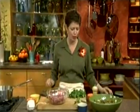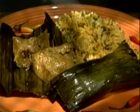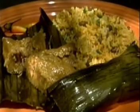And you have it at Christmas, you have it at Thanksgiving, you have it at New Year's, you have it whenever there's a huge, huge celebration. And when you make pasteles, at least in my house, it was a very, very family-centric ordeal. And I'm going to show you how to make pasteles today.